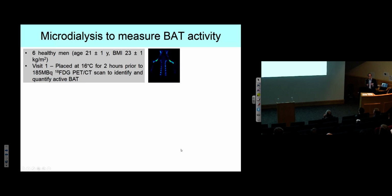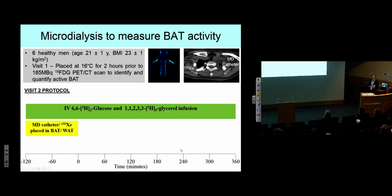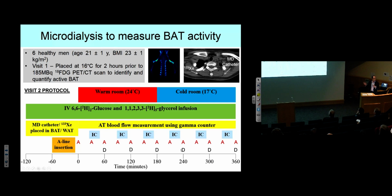Brown fat is in incredibly tiny depots, and you can't tell on CT or ultrasound or MRI what is white and what is brown. So we did a 2-visit study. We described visit 1 as a BAT finding day. So they did lean guys, again, FDG PET during cold exposure to identify and quantify it. We came back the next day, we started our tracers as usual, but in collaboration with Graham Weir, a radiologist at the Royal, he then did CT-guided insertion of a microdialysis catheter using the PET-CT data. And you can see here, into the posterior brown fat, you can see the gold-tipped microdialysis catheter, while we also injected 133 xenon so we could measure adipose tissue blood flow continuously throughout. We then inserted an A line, an arterial line, so we could measure arterial interstitial differences and quantify substrate use by brown fat. And then we put them in a warm room for 3 hours, then a cold room to activate their BAT.